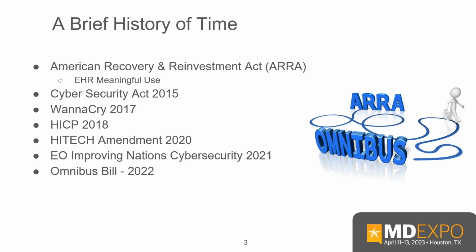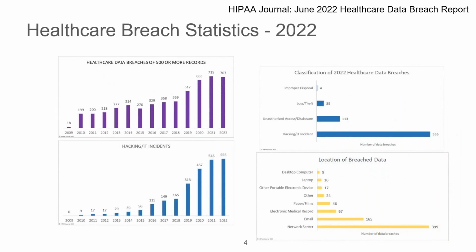And then the omnibus bill that just came out, giving the FDA new powers of authority with respect to medical device manufacturers. So that kind of gets us to where we are today. That came out in January.